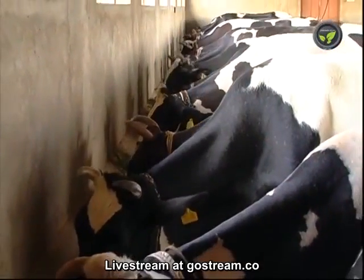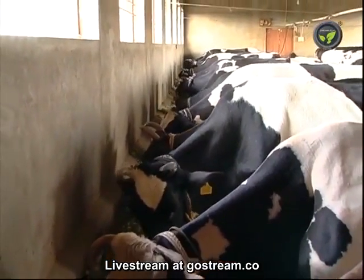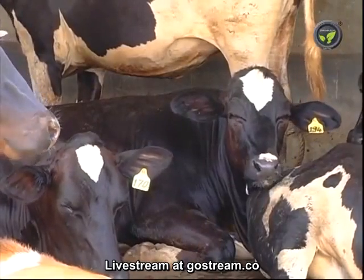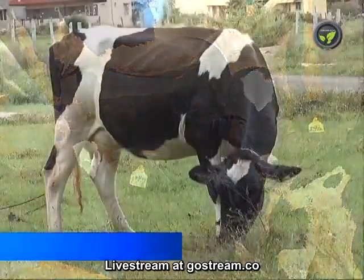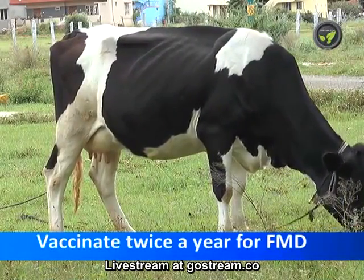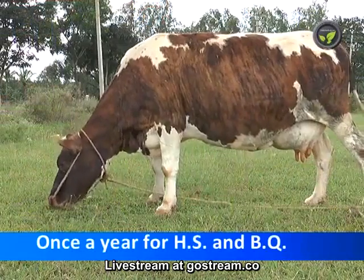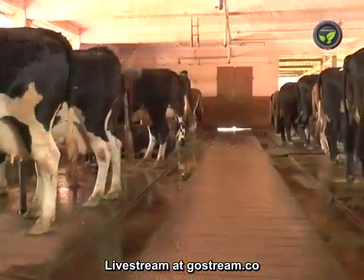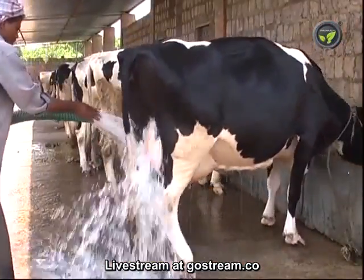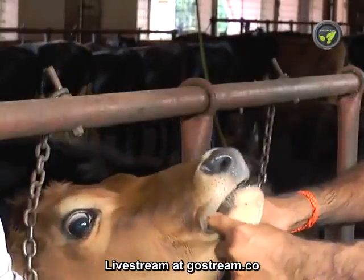Treating these costly animals is also costly after it is affected by the disease. In addition, the animal will suffer with loss of growth and production. Hence, vaccinate all the animals twice a year against contagious foot and mouth disease and once against HS and BQ diseases. Keep the cattle shed clean. Give clean bath daily to the animals to avoid ticks. Put deworming medicine twice a year.